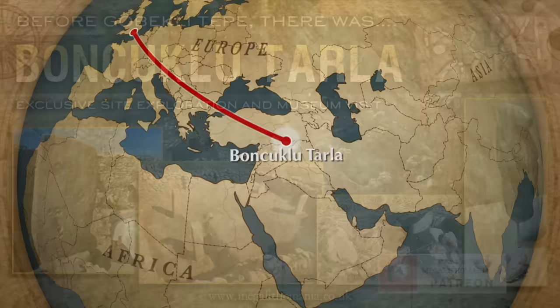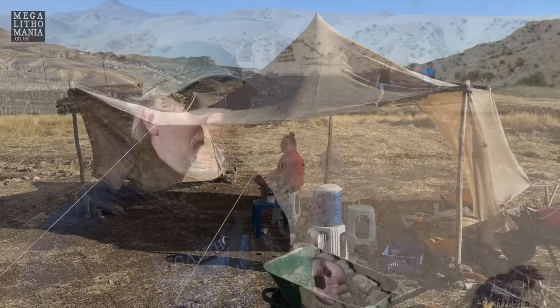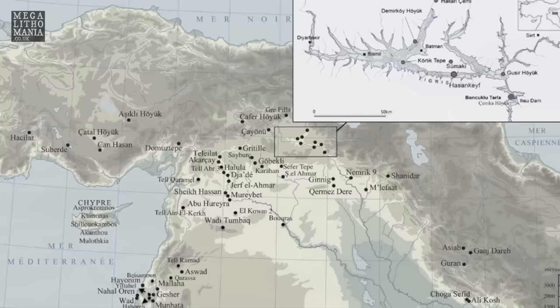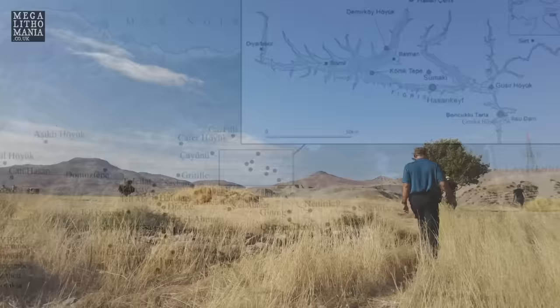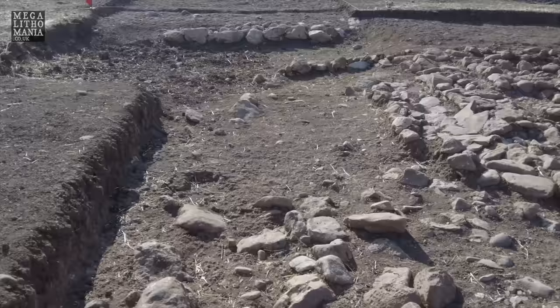Here we are at the remarkably ancient site of Boncuklu Tarla in the Mardin district, although it's much further east than Mardin. It's closer to Midyat, about 45 minutes from Midyat. Here is one of the excavations. And this dates back up to 13,000 years old. They say around 12,000 officially, but there's dating now that goes back to 13,000 years old.